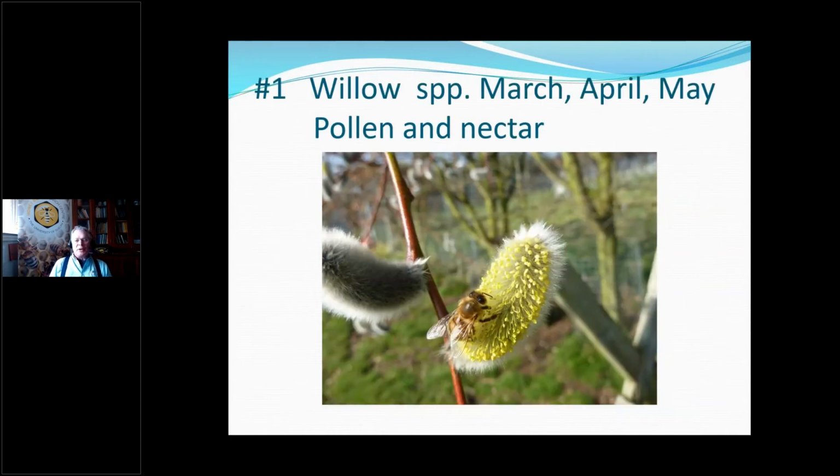So number one, and I'm showing these in order of appearance, like when we see them in the spring. So we've got willow, and there's a lot of different species of willow that bloom right from March through April and into May. So it's a bright yellow, and each of these slides will indicate what bees are collecting from these flowers. So they get both pollen and nectar from willow.